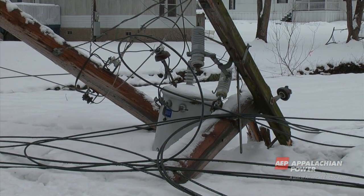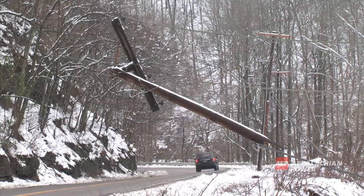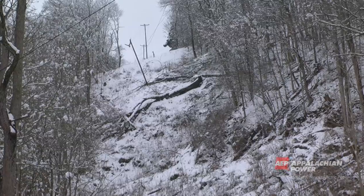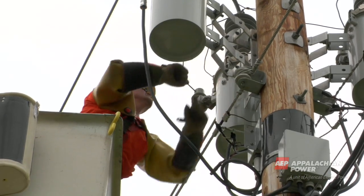It's at the neighborhood level where most outages happen. Trees, branches, and severe weather are most often the top causes. That's why we try to maintain appropriate right-of-way around power lines all year long. Vehicle crashes and equipment failures can also cause the lights to go out. Sometimes we may even notify you about planned outages.